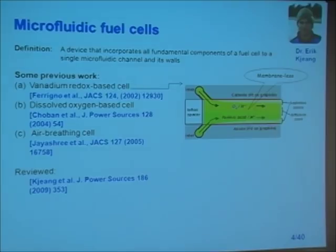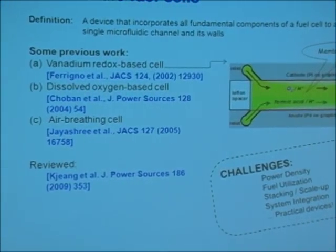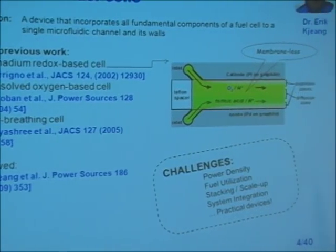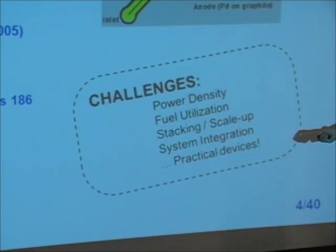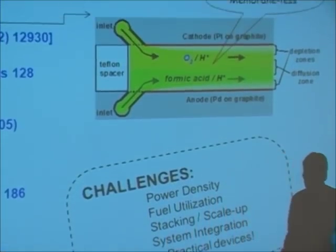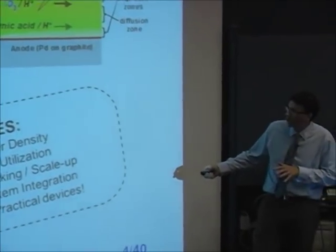It was certainly effective, but there are lots of problems here. The power density was low. The fuel utilization was low. What does that mean? It means we're throwing out a lot of fuel and a lot of oxidant. If we slow down the flow or increase the length, we can get more, but of course we've got mixing going on at the same time scale, so that's a challenge. And then how do you stack this? You've got a neat little thing on a chip, but how do you make a device out of that? It doesn't seem that you could stack a bunch of these PDMS layers together and really make something that produces a significant amount of power. So these are the practical challenges with this technology.